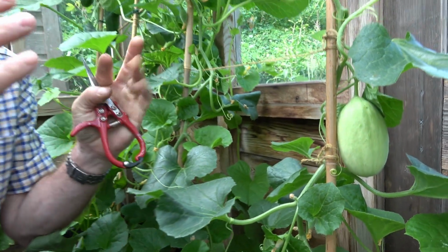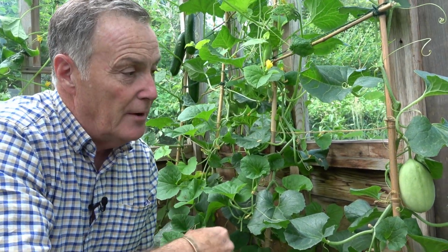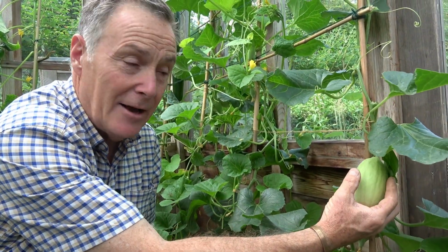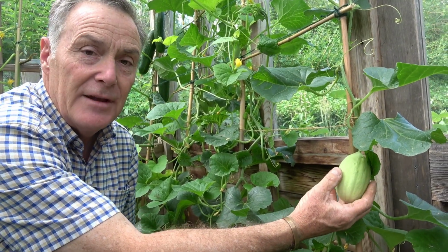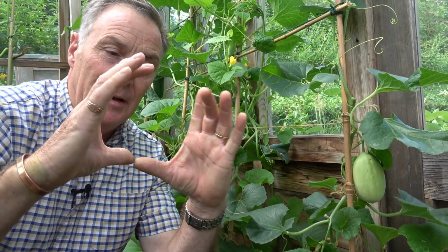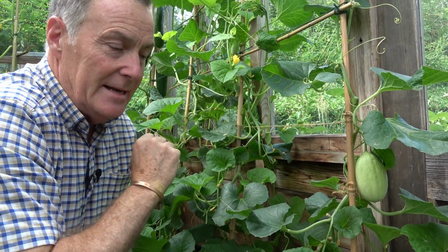These aren't the huge watermelons or the big yellow ones that you see in the supermarkets. This is called a mango melon. It's a fairly new variety. It's the first time I've grown it, with a lovely orange flesh, and they get to about, I think, that size, sort of an oval shape. So going to be really tasty.